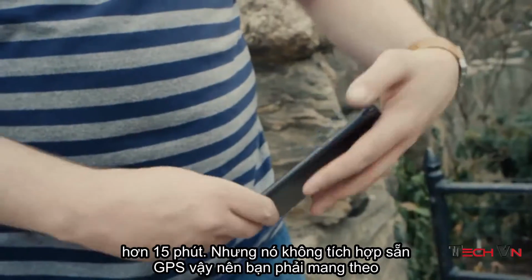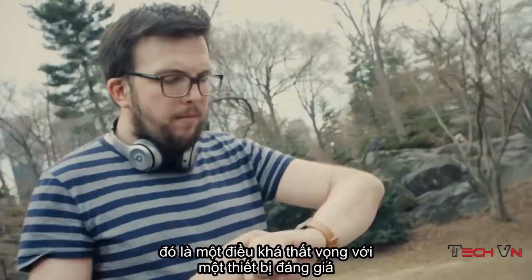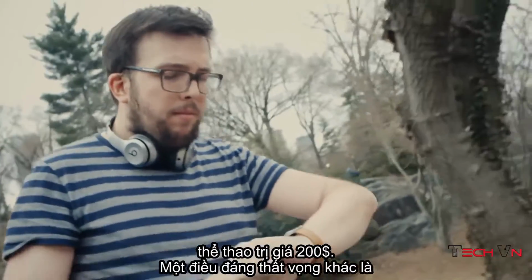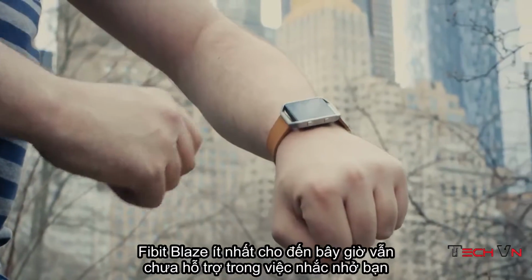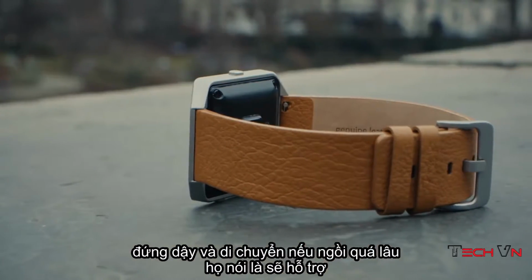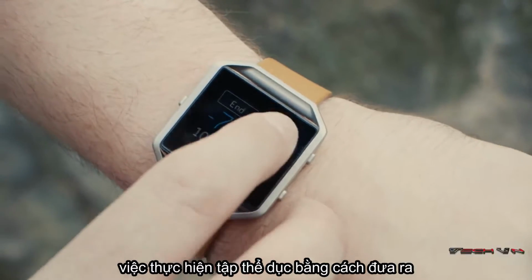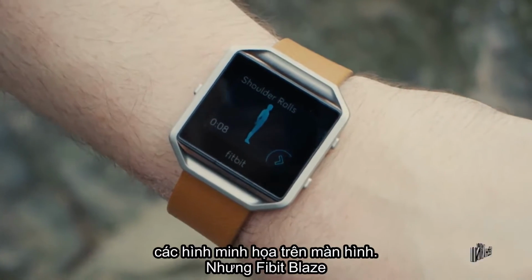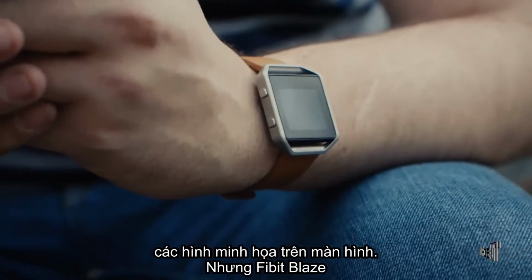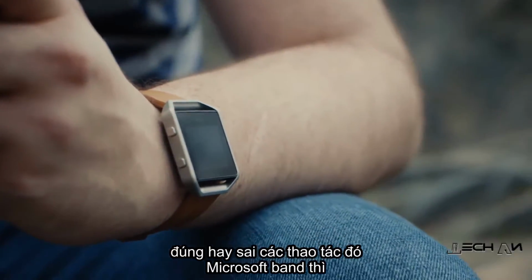But there's no GPS built in, so you gotta carry your phone with you if you're gonna run outside and wanna track your routes. That's pretty disappointing from a $200 fitness device. Another disappointment is that the Blaze, for right now at least, doesn't even remind you to get up and move around. Fitbit says that's coming in a future software update. Then there's FitStar, a feature of the Blaze that shows you how to do certain workouts by showing you GIF-like animations on the screen. It's useful, but the Blaze doesn't really give you any feedback on whether you're doing things right, something Microsoft Band is really good at.